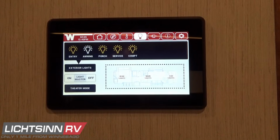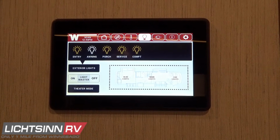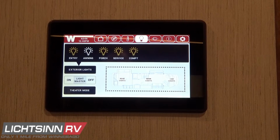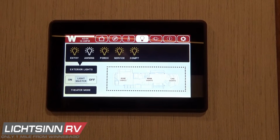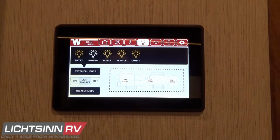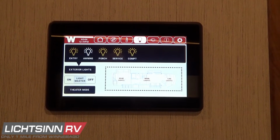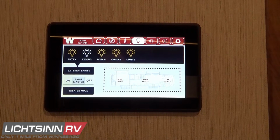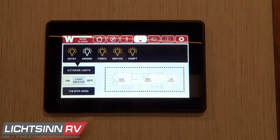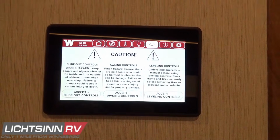including exterior lighting, theater mode, and then each of these main areas are individually floor planned out so that you can control what lighting you'd like in what living area, whether it be the master bedroom, the main living area, or the front cab lighting. You can also do one-touch master compartment basement turn on and off lighting. And then you'll also see the theater mode, which is customizable.